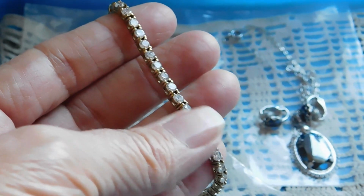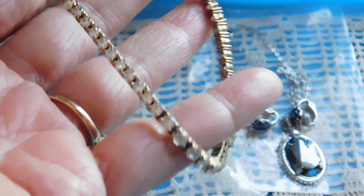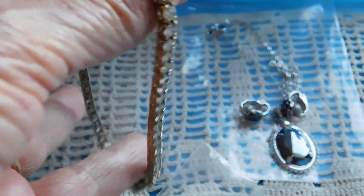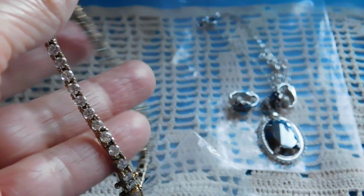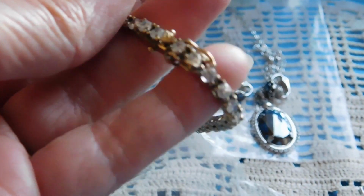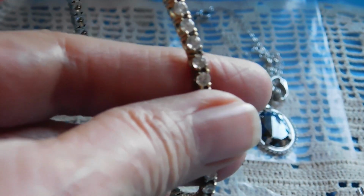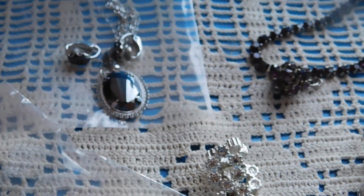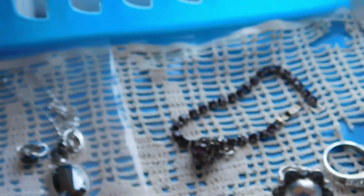Okay, I'm going to start with this really nice quality rhinestone. I think it's really long, so it could be worn as an anklet or a very long bracelet. It is 8.5 inches long. The stones are really beautiful. I think they may be cubic zirconia, and the metal is sterling silver with a gold wash. Really nicely made. This might be a QVC type product. So that was listed for $24.